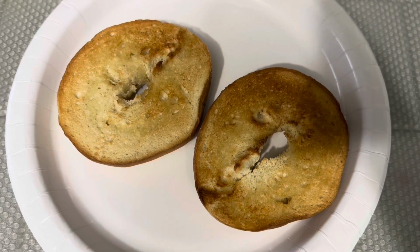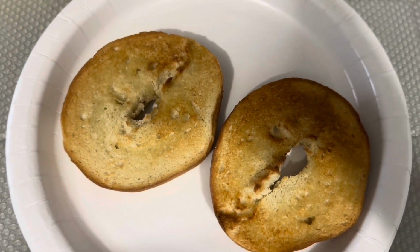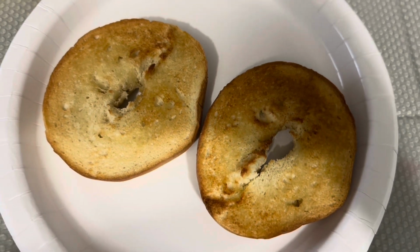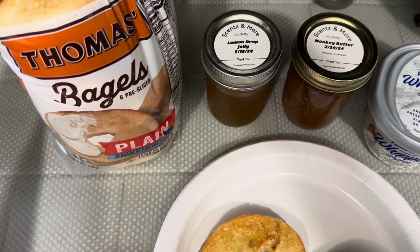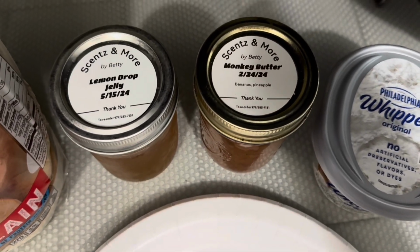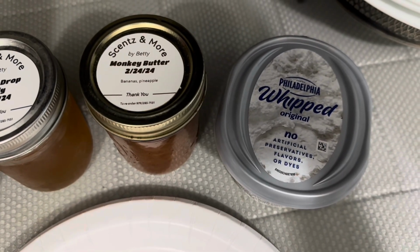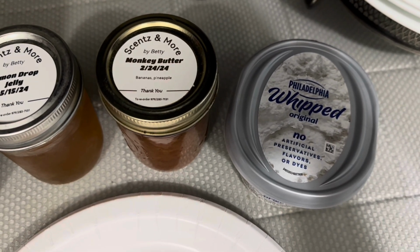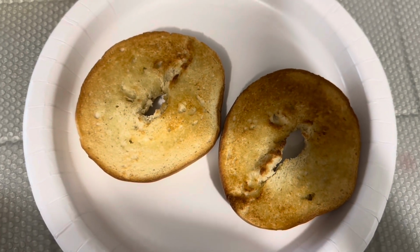For breakfast, I'm gonna have a bagel. So I toasted up some bagels in my air fryer, 400 for like 4 minutes. I may have over toasted them. We'll see. I got some Thomas bagels at the farmer's market the other day. I got some lemon drop jelly and some monkey butter, and so I picked up some whipped cream cheese to try. I'm going to make one with the lemon and one with the monkey butter.